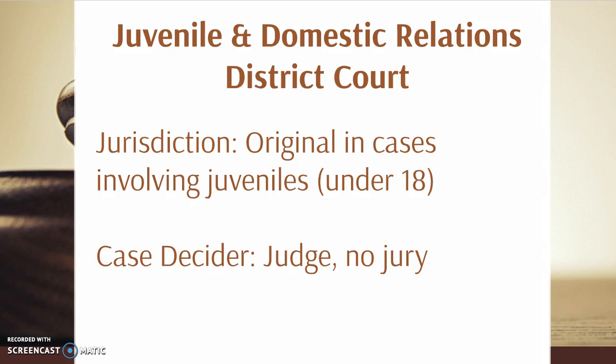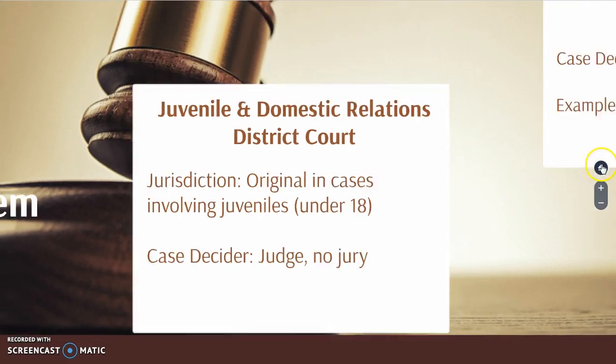If you'll notice, like in newspapers, when they write about juveniles who have been convicted of crimes or accused of crimes, they typically don't print the name of the juvenile in the newspaper because juveniles, since they are so young, get a lot of chances to get back on the right path and start making better decisions. So for that reason, usually specifics about cases involving juveniles are not shared with the public. Alright, so that's your juvenile court.